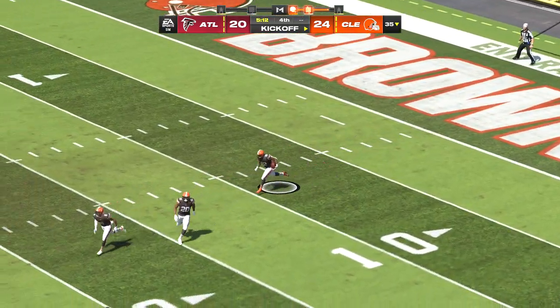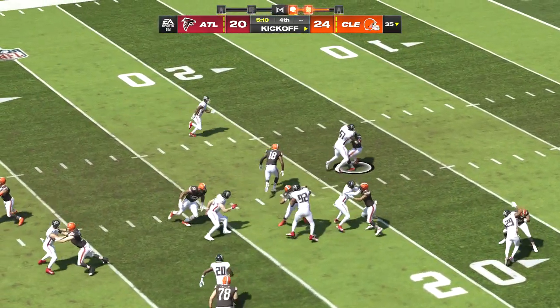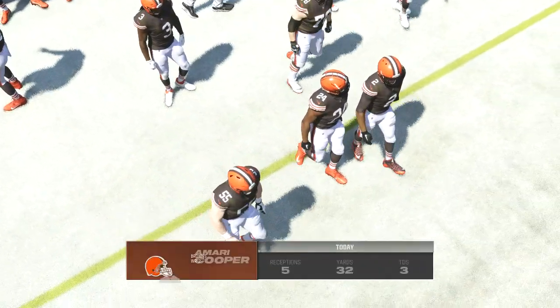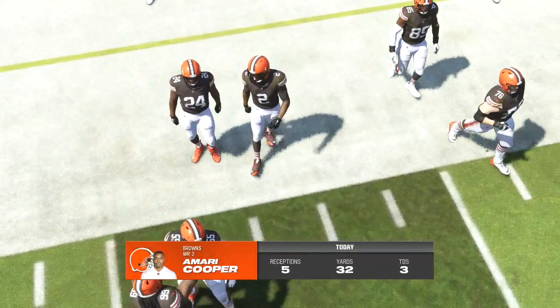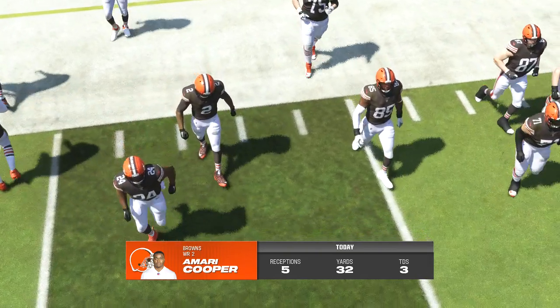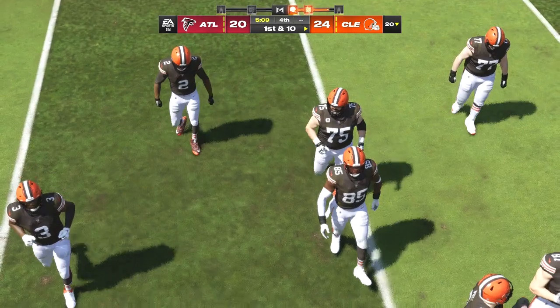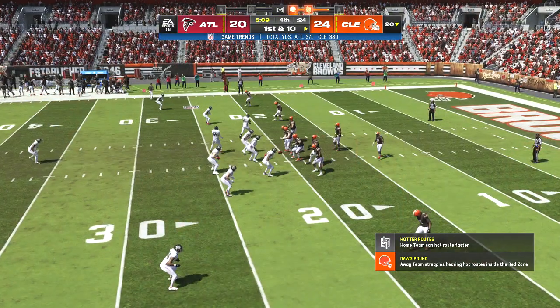Out of the end zone, here comes Hines. And that decision to bring it out ends up not being a good one. Costs him about 5 yards as he's tackled at the 20. Here comes Amari Cooper and the rest of the Cleveland offense. So far, he has the trio of touchdowns. Obviously, it's been a pretty good game for him.